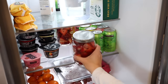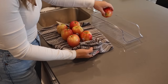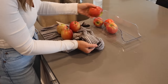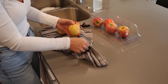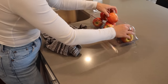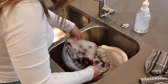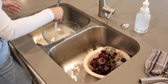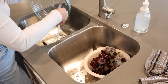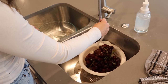I got all of those strawberries cut up and ready to go, so I'm gonna stick those in the fridge, and then I'm gonna dry off the apples and just put them in this little clear organizer thing. I think it's for cans, but I just like to stick the fruit in these and put them on the shelves. It's just easy for the kids to grab stuff, and I feel like if everyone can see the fruit, like the oranges and the apples, then they're more likely to grab them versus if they're in one of the bottom drawers, then I feel like nobody opens those drawers to get the fruit out, at least in our house. So I like to have them at eye level for the kids, so when they're looking for something to eat, they're grabbing some fruit, and it seems to work well.